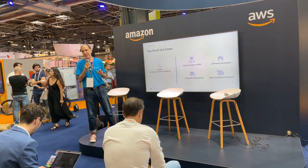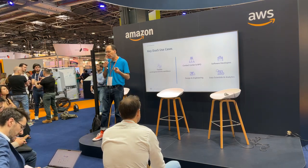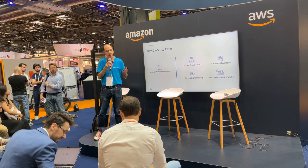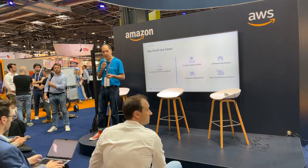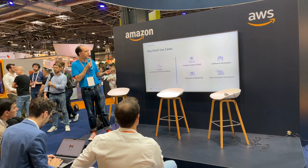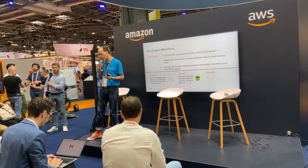So, considering a workforce transformation begins with identifying key use cases for improvement. And here are about 5 use cases where we see our customers having great success. I will go quickly through those 5 key use cases. This first use case is of course obvious for all of you, it's about the contingent workforce.